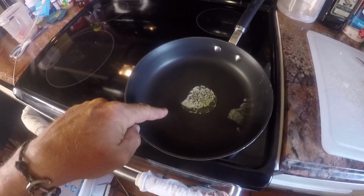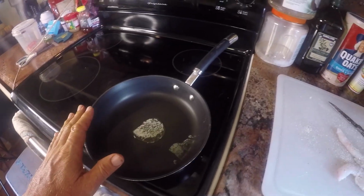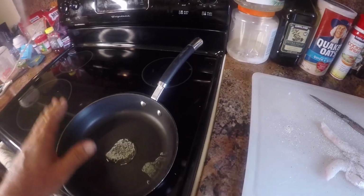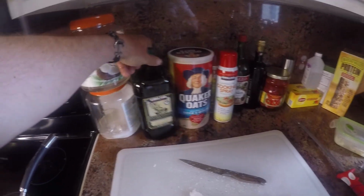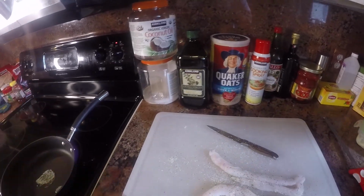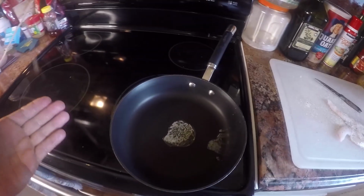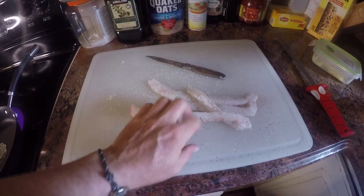While that pan is heating up, let me talk to you about my oil situation. Butter makes it taste the best, but it also burns the fastest, in my opinion. Coconut oil is real good. If I really want to make it a little bit crispy, I'll use olive oil and make it a little hotter, because you can use the hotter temperature, and it makes the fish a little crispier, especially if you're going to put some sort of sauce on it. But I'm pretty excited here.